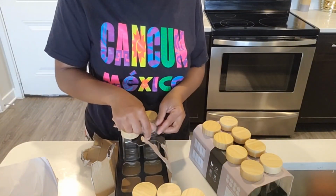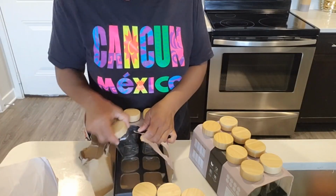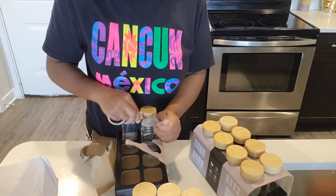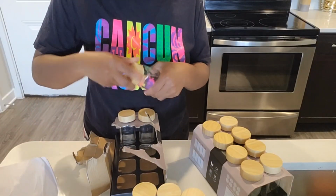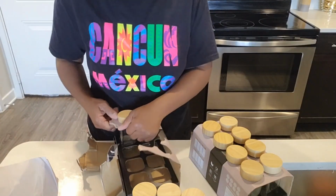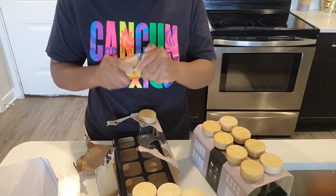But y'all gonna see me put the labels on, and they do come with labels. Hopefully they got some blank ones. Maybe I can write on them or something. And they are so cute. They are so cute, y'all.